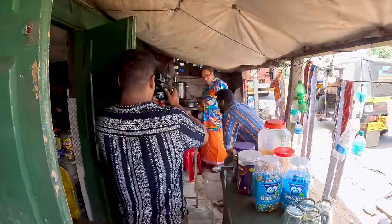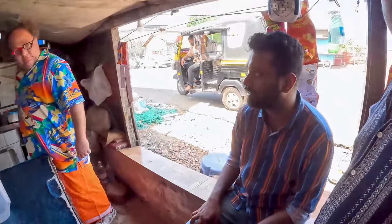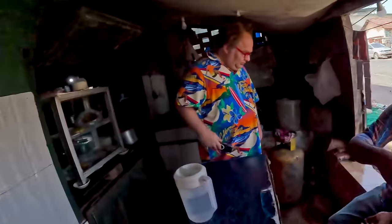So Sabu is telling us to come over here to this kind of roadside stall to try the cheapest food in Calicut. What are we trying, Sabu? We'll be trying kani. Kani. Okay. Kani time before the biryani.